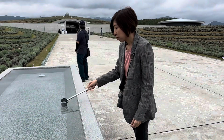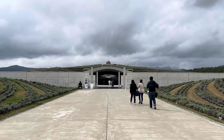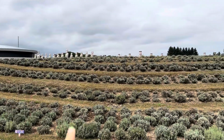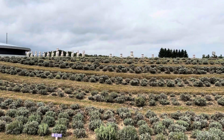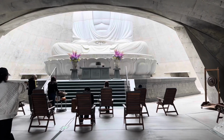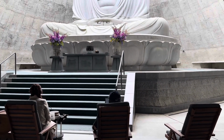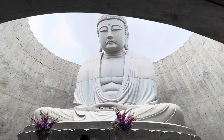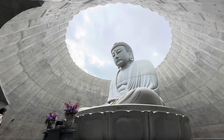We walked around the hill to find the entrance and path to the Buddha. These would be lavender fields, so they would be beautiful in the right season, but it's not currently blooming. The path took us through a water court and a tunnel. We could see the base of the Buddha first, then gradually upon approach, the rest revealed itself. It was a serene and spiritual experience, and we took our time admiring the scene.